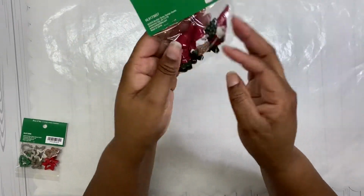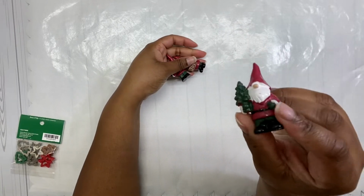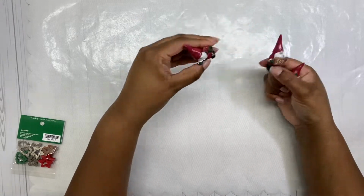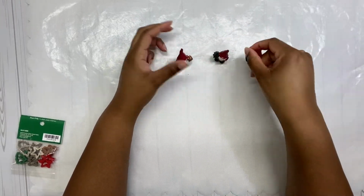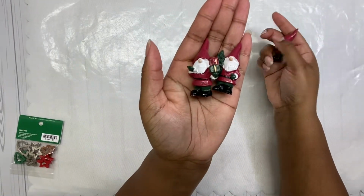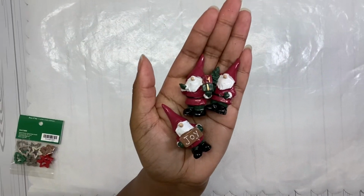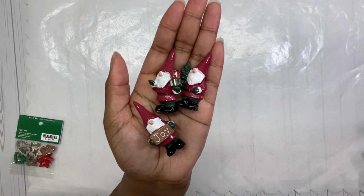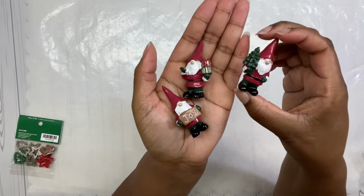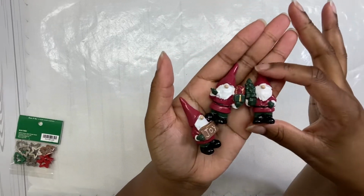So next I got these mini gnomes. Let me show y'all how cute these are. How cute are these mini gnomes? Look at him. So cute. They don't stand up that tall, they're not that tall, but they are adorable. So I grabbed some of these, and you get three in a pack, and a pack was $3.99, so about $2 for these. And I'm going to be doing pocket letter swaps and different crafty exchanges, so I thought these would be cute in one of the pockets.